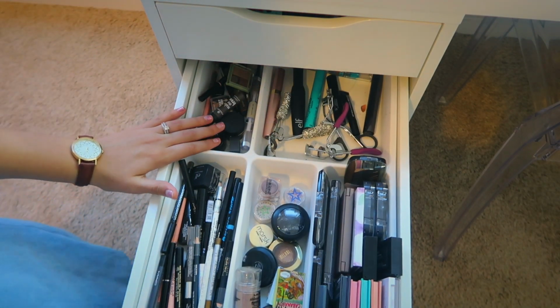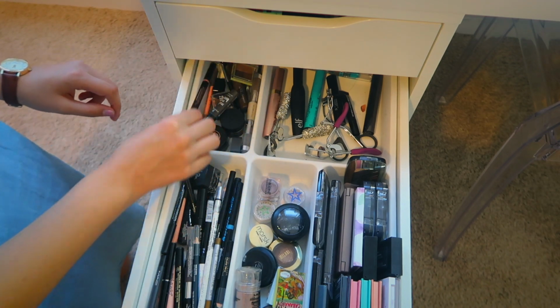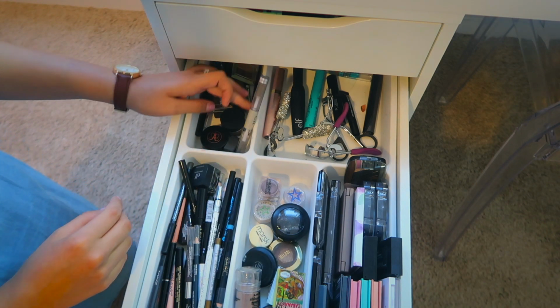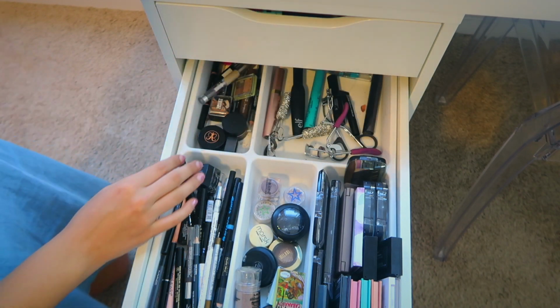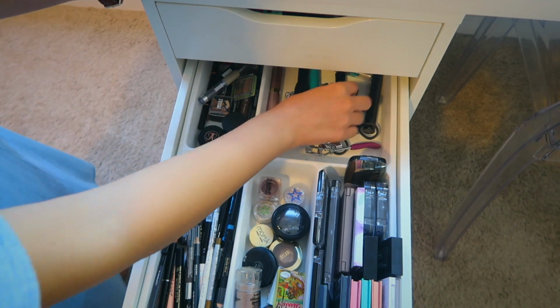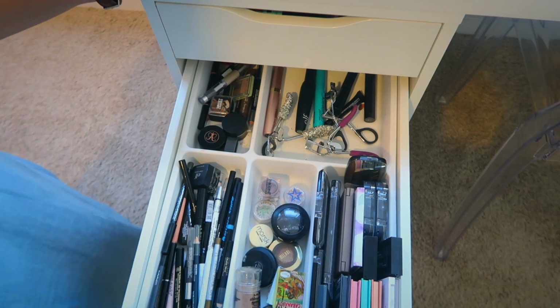Then back here are my brow products. I have Anastasia, of course, the dip brow and a pencil. I have e.l.f., Essence, Ulta Beauty, Pixie. Then I have my mascaras. I have L'Oreal, e.l.f., Wet n Wild, MAC, Smashbox, Ulta.